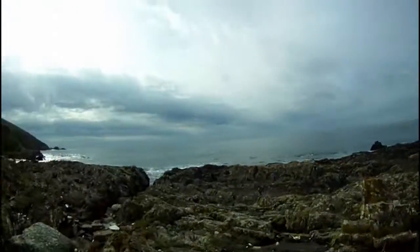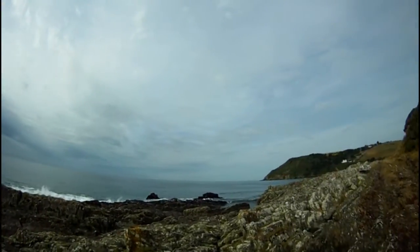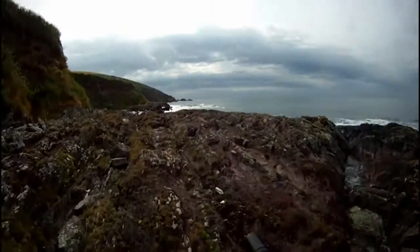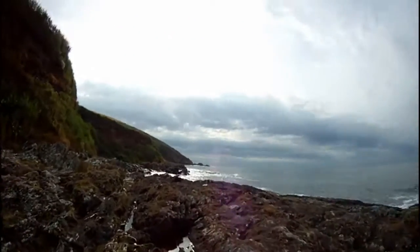Right, this is week three. I'm met by an amazing tide today. Really, really high. So it should be quite fun in a moment. Get to see all the bits that are usually above water, but they'll be underwater.